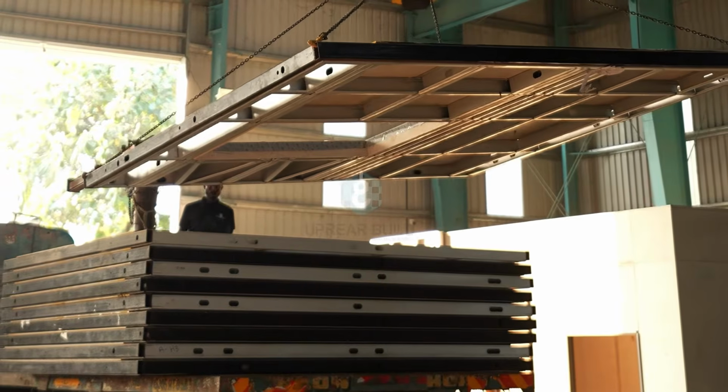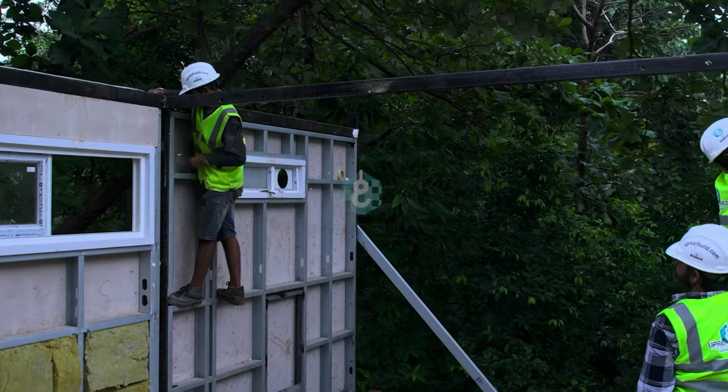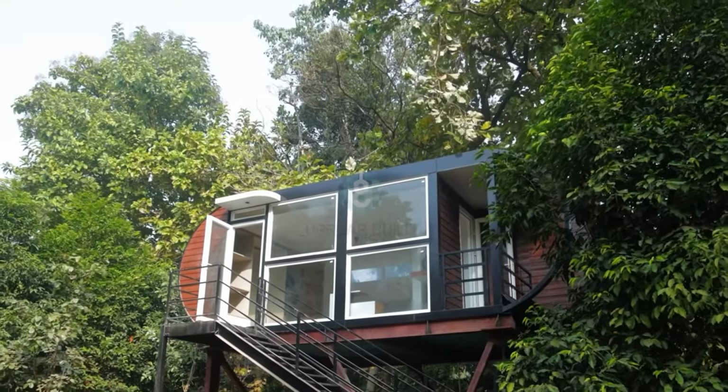This pod is built in a flat pack format, compact enough to travel hundreds of kilometers, yet powerful enough to unfold on site within hours. Once assembled, minimal finishing follows, delivering a fully finished pod in just days.